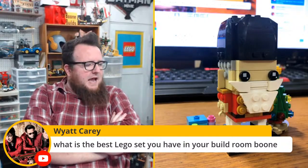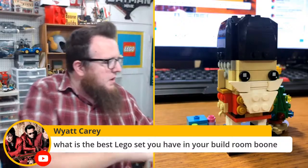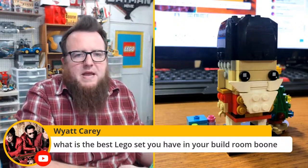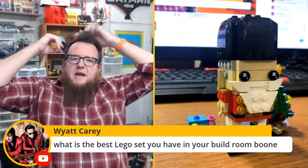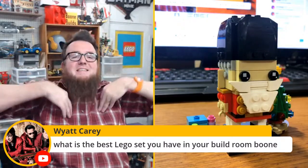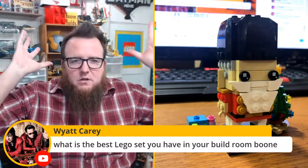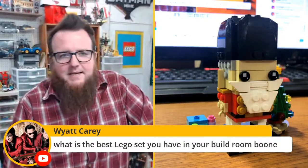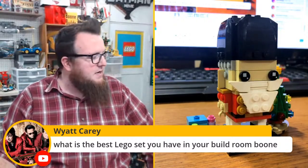Wyatt says, what is the best Lego set you have in your build room, Boone? Best Lego set I have in my build room. I mean, I often say Black Seas Barracuda. It's sitting right up above my head there, back there. You can see that. That is probably the oldest Lego set that is mine that I have had since it was brand new, that is still intact. I got that for Christmas in 1990, and it's still intact. I had to go find all the pieces, but I was able to find all the pieces.